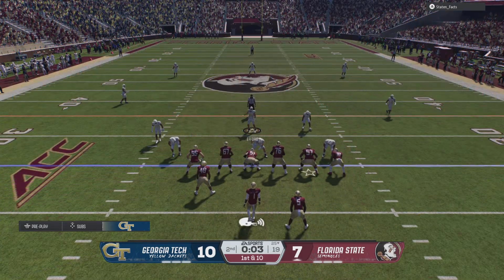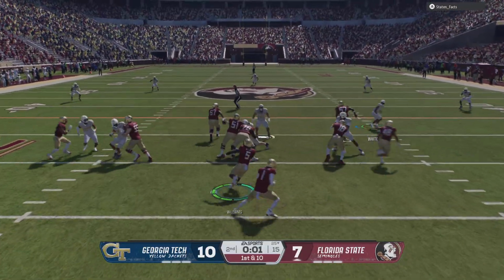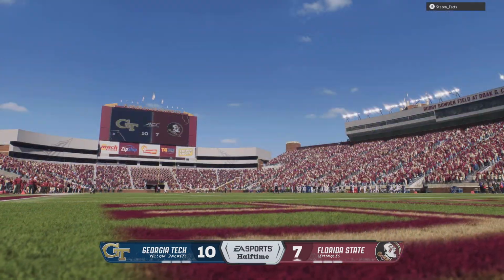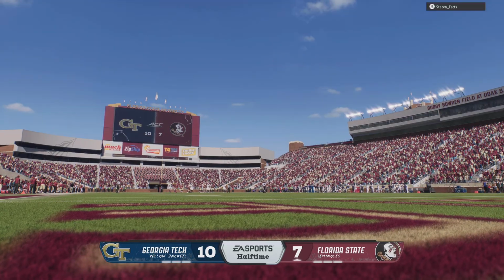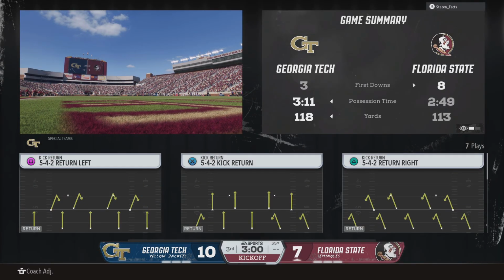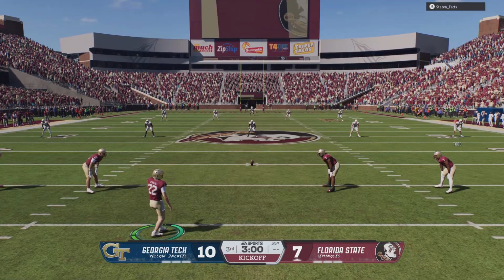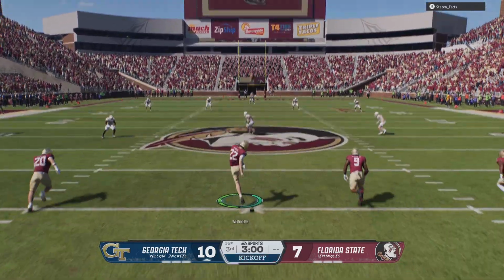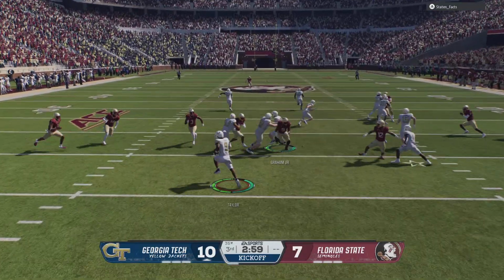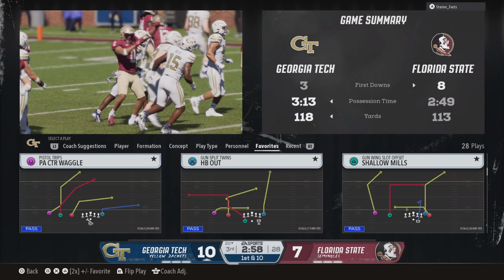Just enough time to get one more snap before the half. The run from the shotgun. Got room to work. He'll be brought down, and that's the final play of the half. And the Seminoles will kick it away to crank up the second half. He'll bring it out. It's Taylor. He was hoping for something a little more dynamic, but they get him on the ground at the 20.